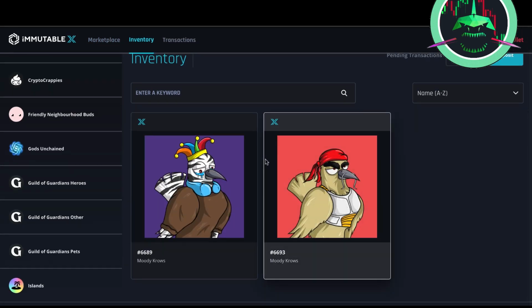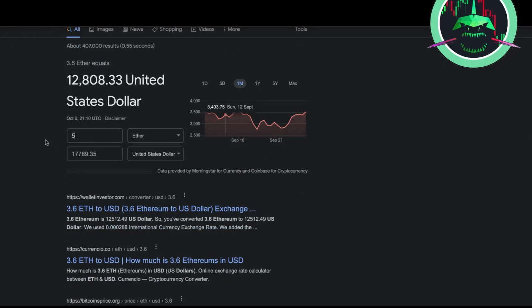But anyways, guys, huge trade here. Remember, we were minting these for 0.05. Just sold that right there for 0.71. So what's the X on that, guys? That's a 1,400% return. Yeah, that's right. Someone was willing to buy that for 0.71. So they were willing to pay me $2,500 for that picture.